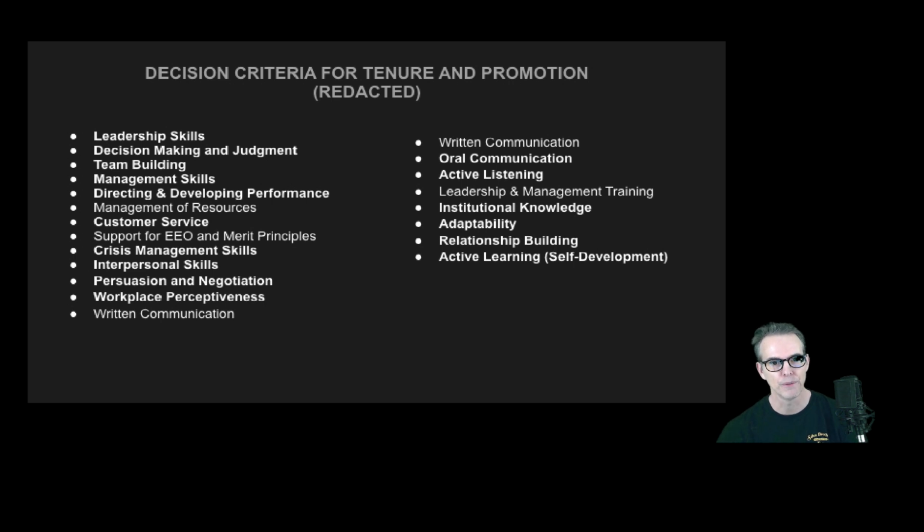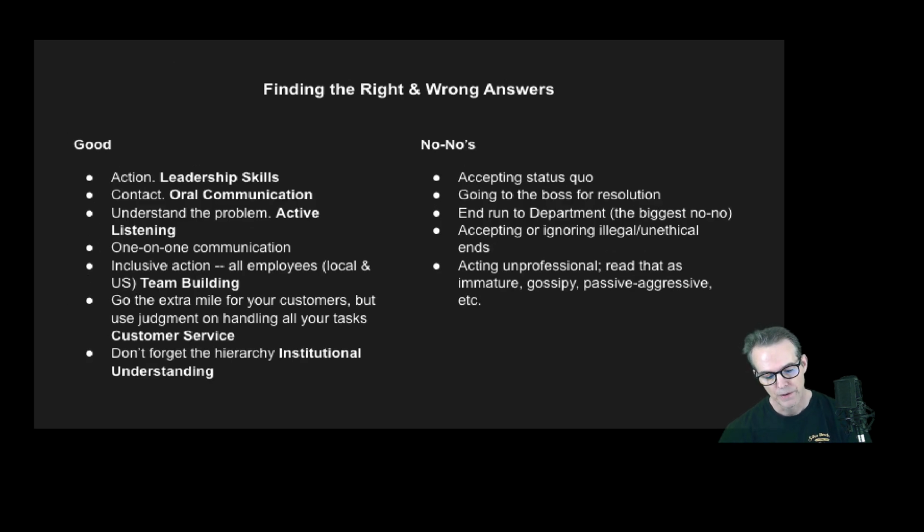I have some tips for you too that I want to bring up, and you'll see them on the slides. The best courses of action are action, engaging with the other person, contact, understanding the problem. One-on-one communication if you have a problem with somebody. Inclusive action: bring in all the FSNs, bring in everyone on your staff to brainstorm on a problem. And go the extra mile for your customers, visa applicants and American citizens, who are typically the visa applicants, the customers you will see on your first tour. The worst thing to do is accepting the status quo.